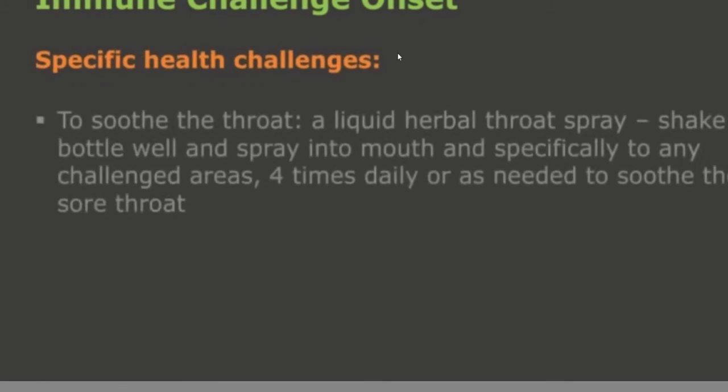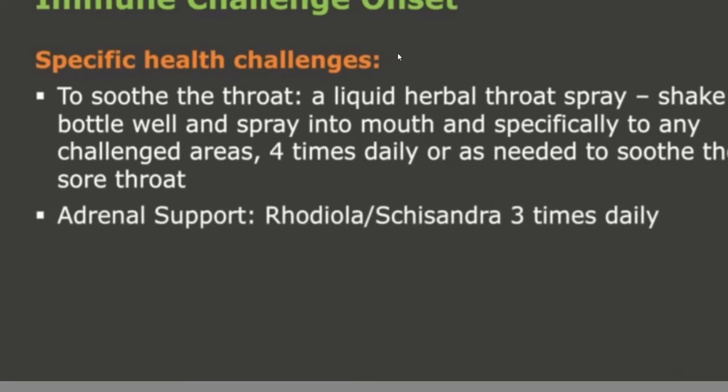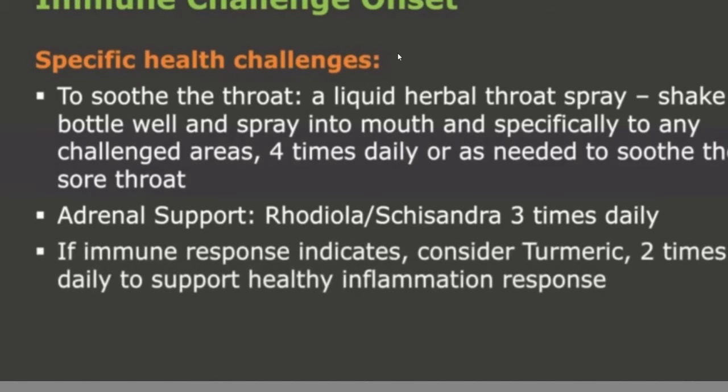So more things, more issues. Again, you might want to look at a gargle or herbal throat spray to help soothe the throat and restore health there. Again, adrenal support, because these sorts of challenges can be very taxing on your stress responses. And I've already mentioned turmeric, but the bioavailable curcumin is really what I'm talking about, to support a healthy inflammation response during infection, with the bonus of some antiviral activity.